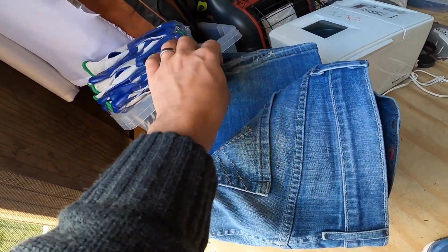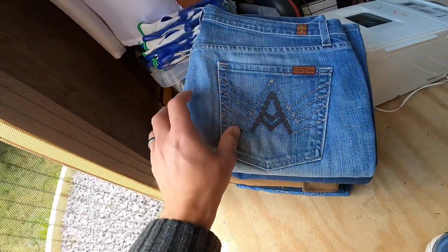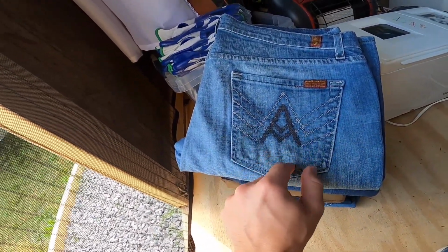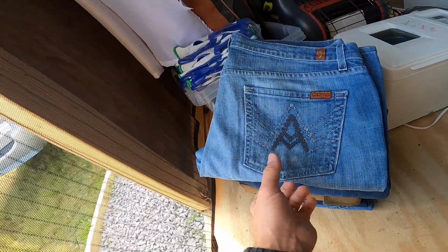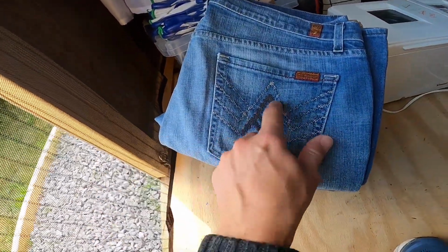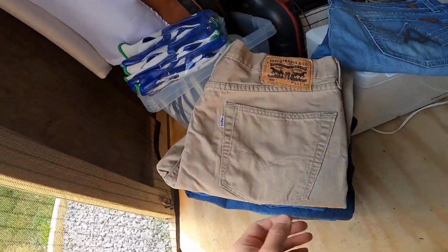They have a little bit of fraying on the heels, a really nice kind of worn patina to them. So it's the A pocket. That's what you're looking for. So we paid an average of $4 for every item, $4.08, and this A pocket really came in clutch.